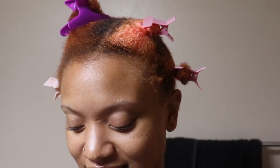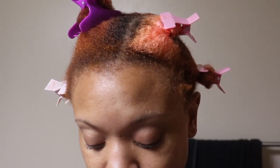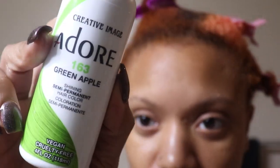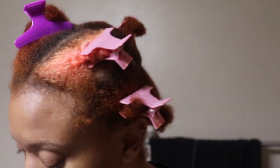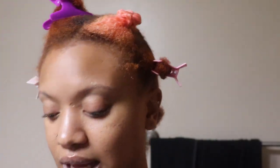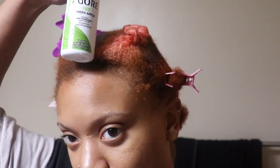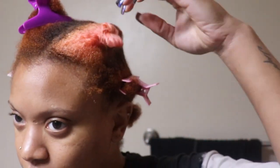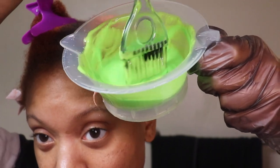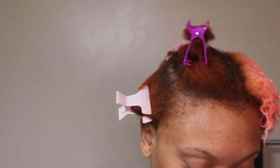Okay, y'all, I'm back. I went to the beauty supply store, and I got some Adore in Green Apple. It was a tough call between this one and Electric Lime, but this is so light. I feel like this one is the equivalent, you know? Okay, this is what it looks like. It's electric. Lord knows, I hope this works.